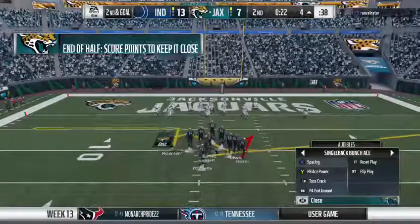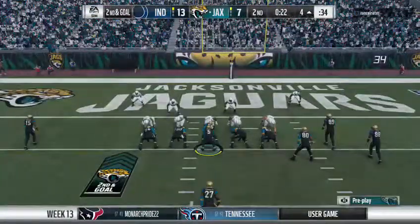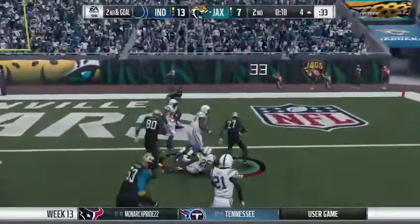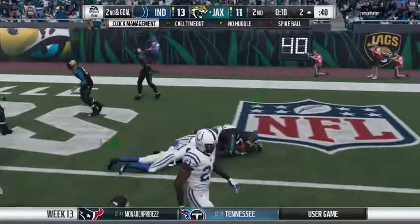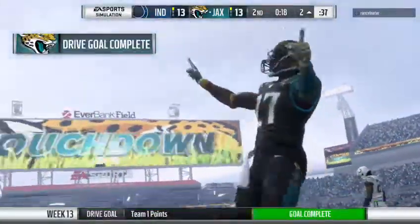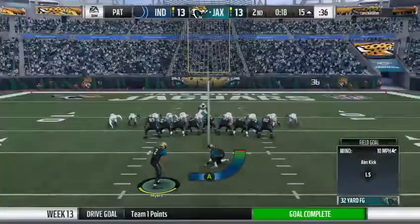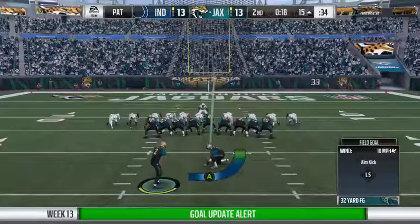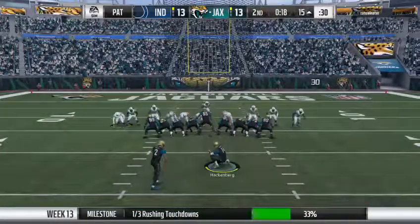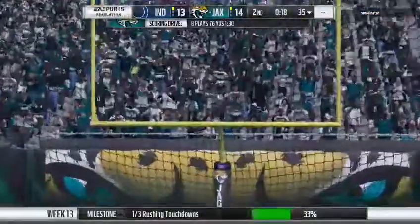Looking to jam the receivers at the line here. Press coverage look defensively. Here we go. Blue 45. Again, it's Fournette. And he will fight his way into the end zone for a touchdown. A great play there as the first half is winding down. And the Jaguars are an extra point away from taking the lead. And he knocks it through.